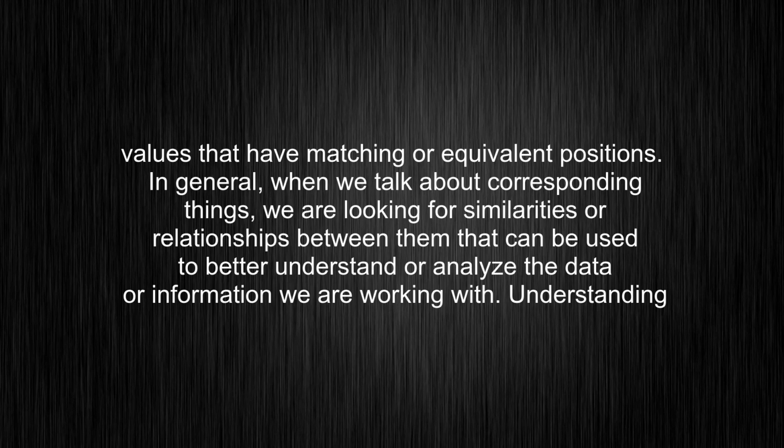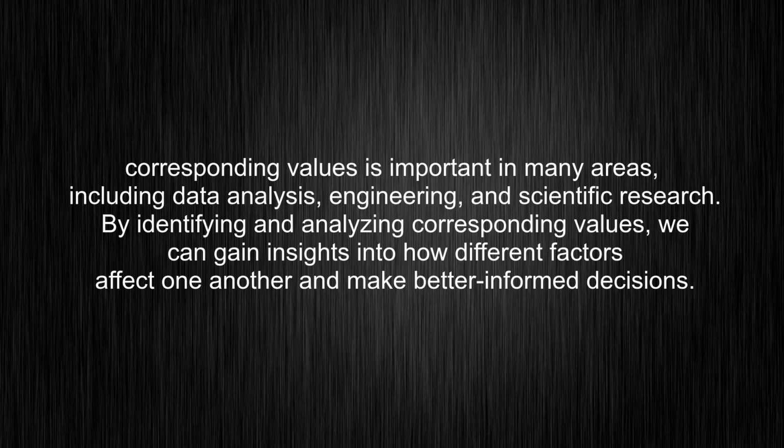Understanding corresponding values is important in many areas, including data analysis, engineering, and scientific research. By identifying and analyzing corresponding values, we can gain insights into how different factors affect one another and make better informed decisions.